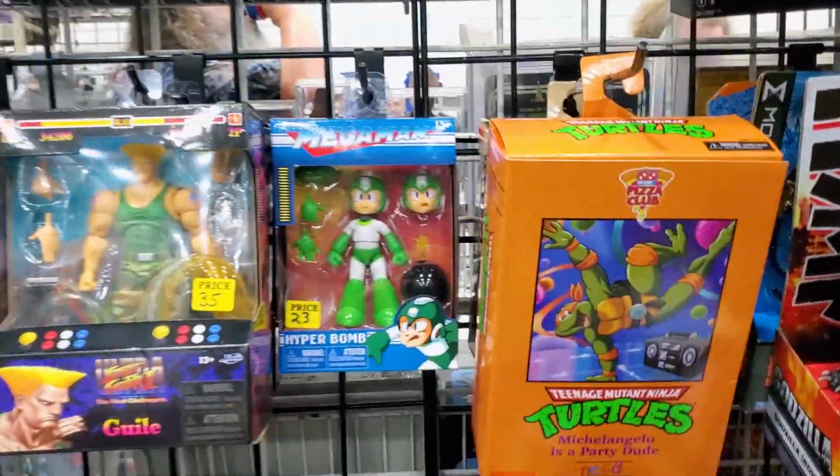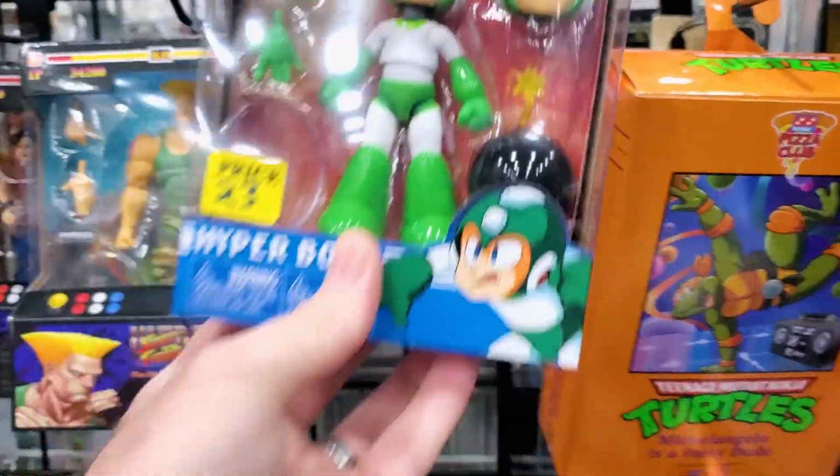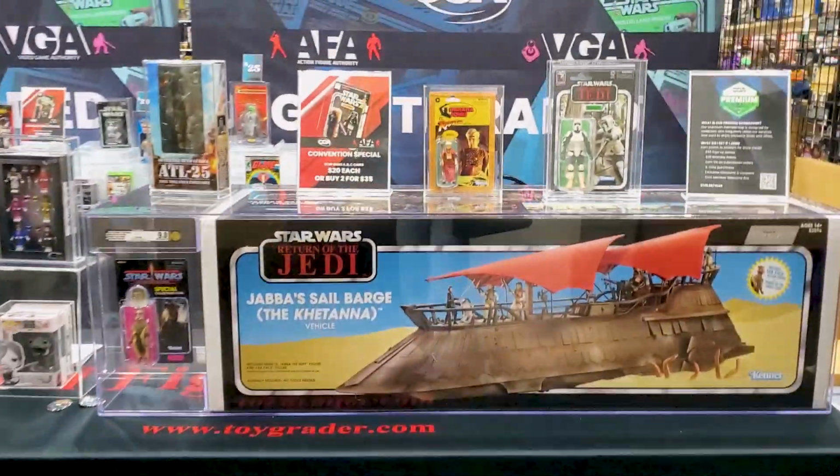And seeing some of these video game characters, I picked up that Street Fighter figure. I saw these guys when I picked up my Mega Man. It was really hard not to grab those too, but, you know, everything in time.